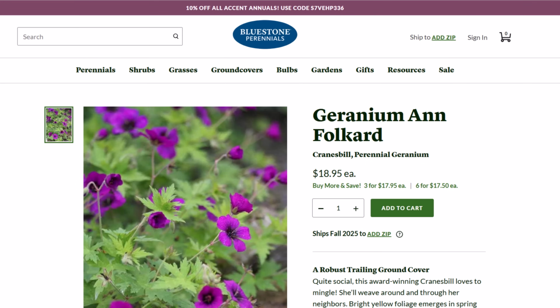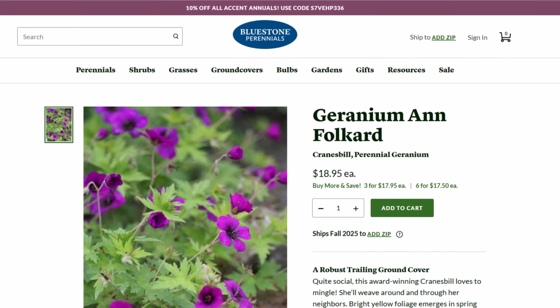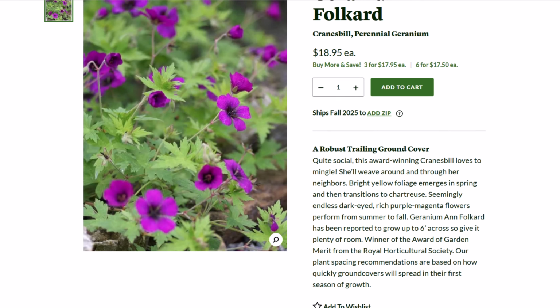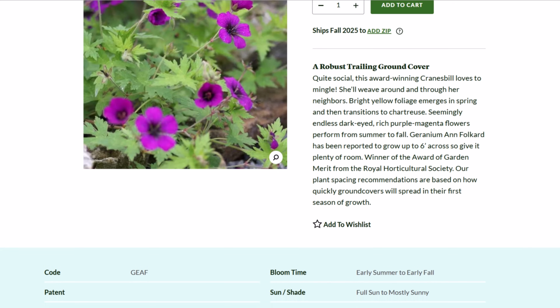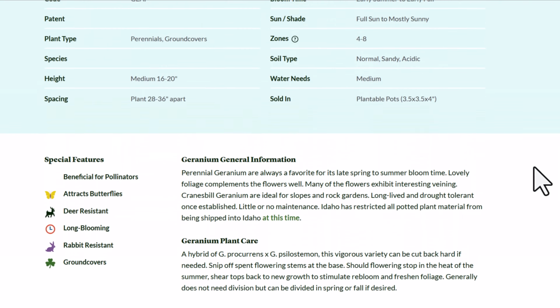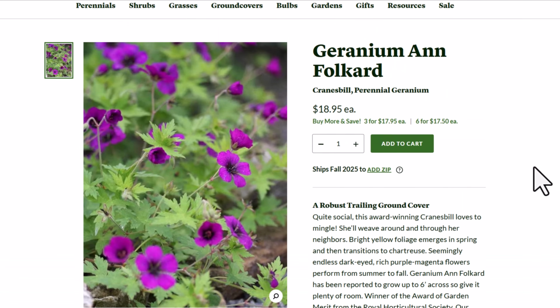So the book recommends some geraniums to pair our spring-blooming bulbs with, one of which is this geranium Anne Folkard. I was able to find a source on the Bluestone Perennial website, and I see this geranium in many gardening books, and it's easy to see why. It's got these deep magenta blooms with dark centers, making for a very striking color combination. And you can see here that the bloom time is early summer to early fall. So I think that this geranium Anne Folkard would be a great combination to add to our gardens in the Midwest.